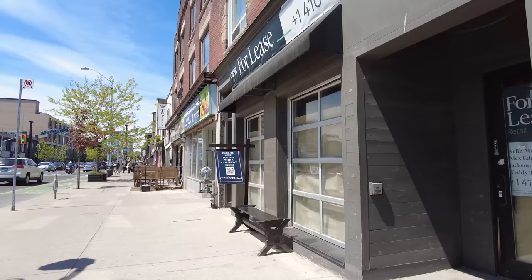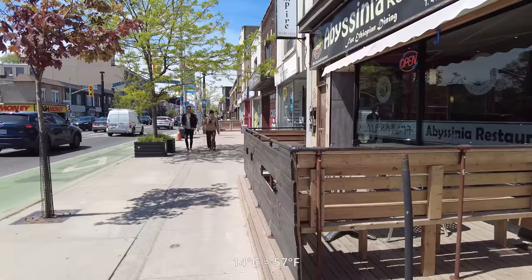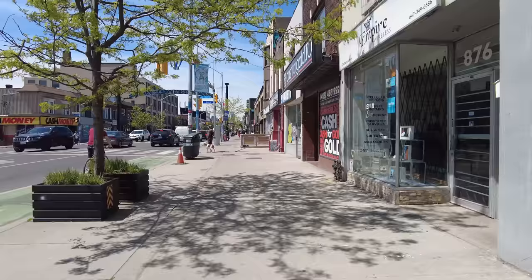And hello, it is Sunday, May 14th. The time is 12:22 p.m. and the temperature is about 14 degrees Celsius. And I am currently walking west on Danforth Avenue.